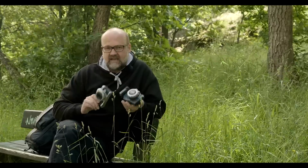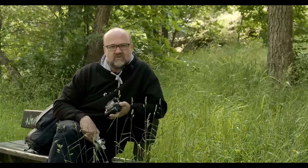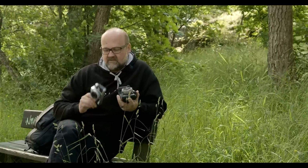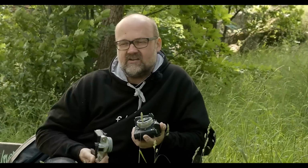And if you are getting one of these cameras, my advice is that you go to a camera store and try them out. Test how they feel in your hand. But what are my opinions on this? And this one actually goes to the young contender, because this one is a lot better in my hand straight out of the box.